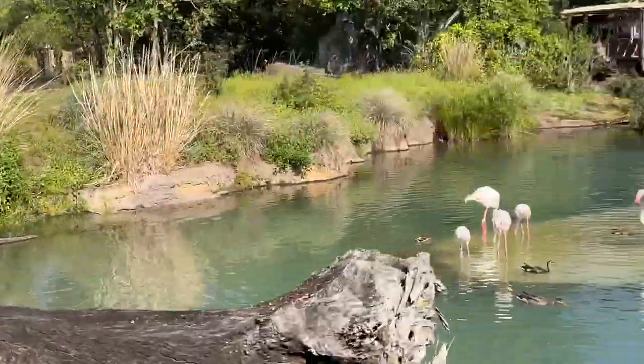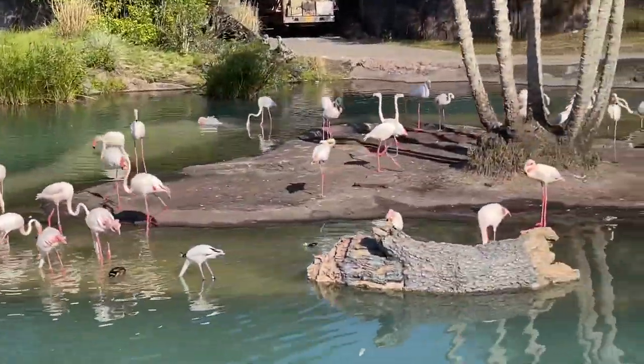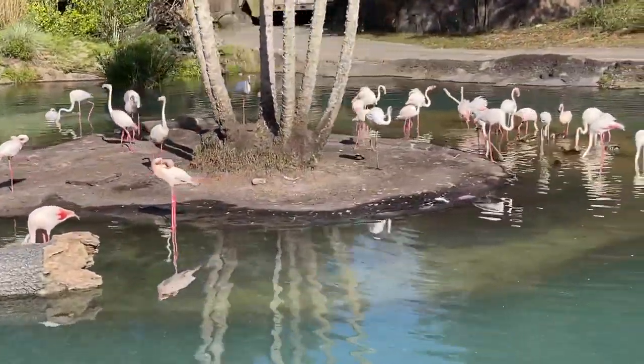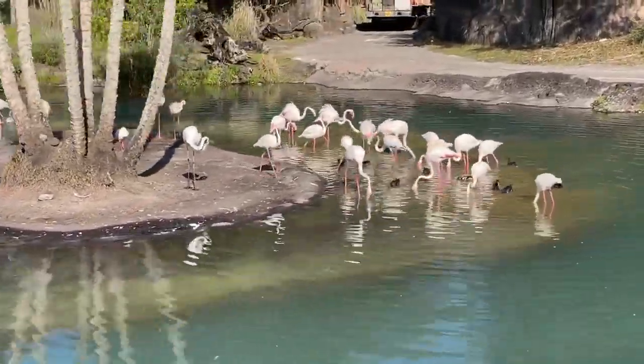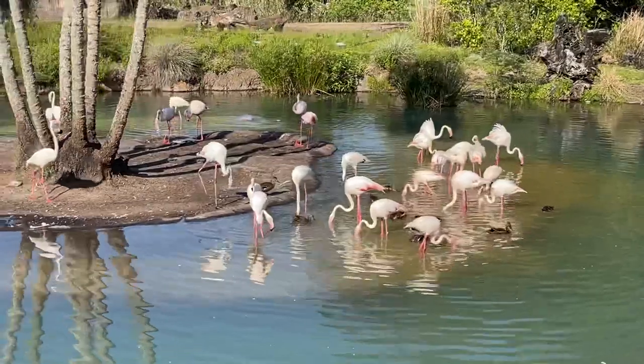Feathers actually, but they're more of the migration. But flamingos are birds. It's not correct to call them a flock. The correct name for them is actually a flamboyance. It's a bit of a fancy name for them.